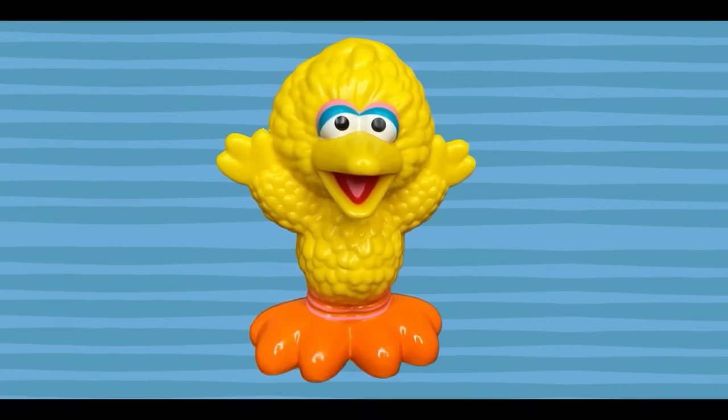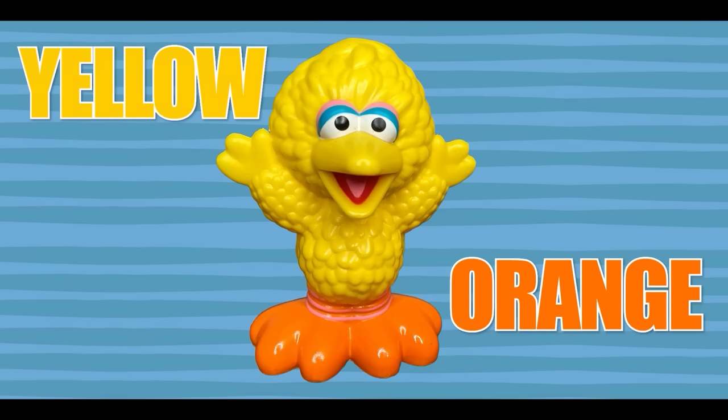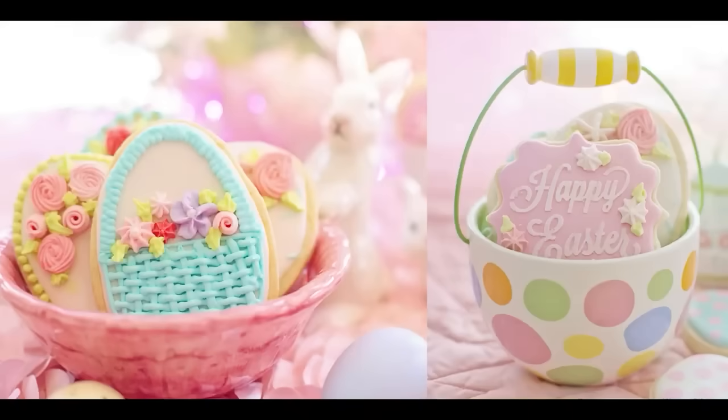Up next, it's Big Bird. What color is Big Bird? He's yellow. And what about his feet? They're orange. Big Bird will help us with the fourth month of the year. April is the fourth month of the year. April starts with the letter A. A for April. In April, we usually celebrate Easter. That's when the Easter Bunny comes, and we can do egg hunts, and we have cookies like these that are decorated in pastel colors. They look so pretty, don't you think?